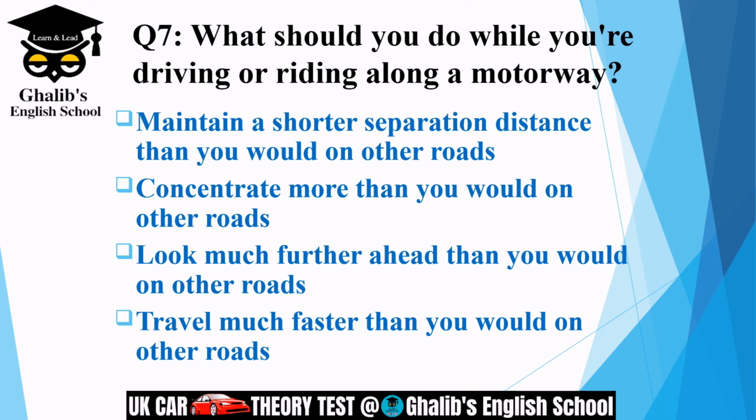What should you do while you are driving or riding along a motorway? Maintain a shorter separation distance than you would on the other roads. Concentrate more than you would on other roads. Look much further ahead than you would on other roads. Travel much faster than you would on other roads. The correct option is you should look much further ahead than you would on other roads.